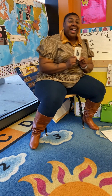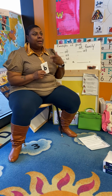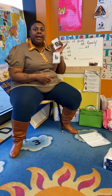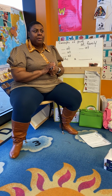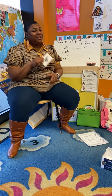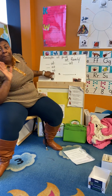And notice when you're singing a song, you're going to start seeing them do this. A says ah. A says ah. Some of them are going to start rocking. That's that kinesthetic motion that's going to help them remember through song. Because that's how they learn things. They remember through song. Instead of saying, what letter is this? What letter is this? Come on. Now, sing to the babies. And you don't have to be the best singer in the world.